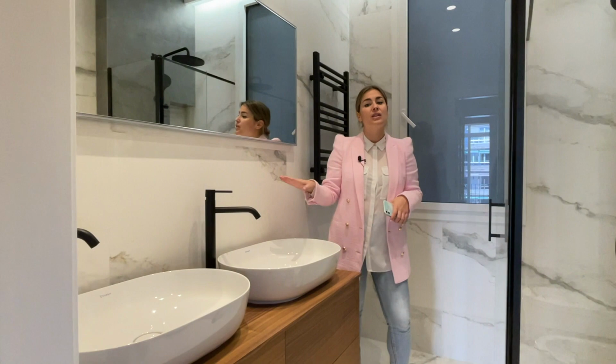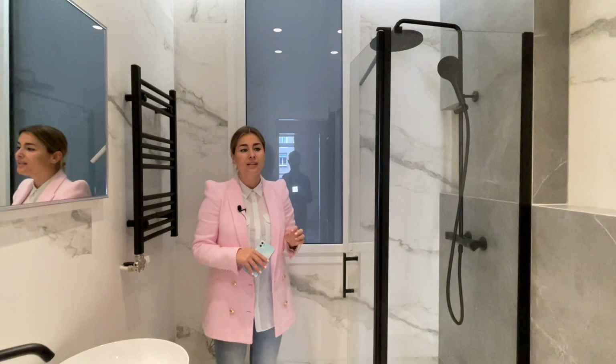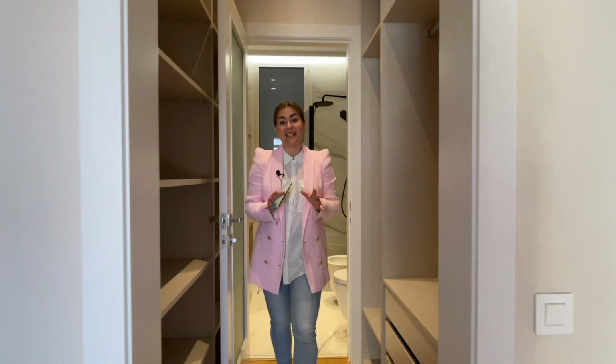We have the WC, the bidet, and the two sinks are by the brand Renovated, which is a very, very good brand as well. The suspended sink, and over here the beautiful shower. Again, we have the waterfall effect and the regular shower. And this would complete the night area with the different bedrooms.